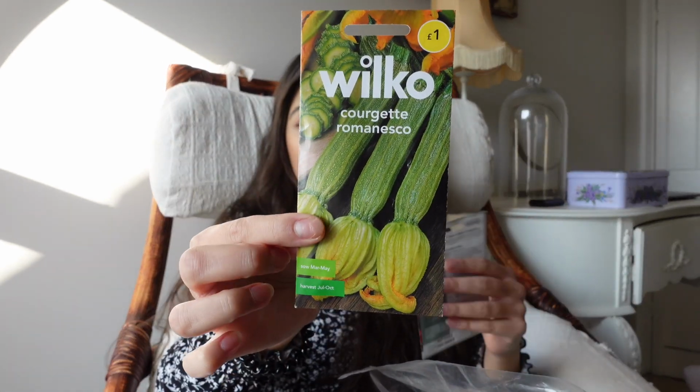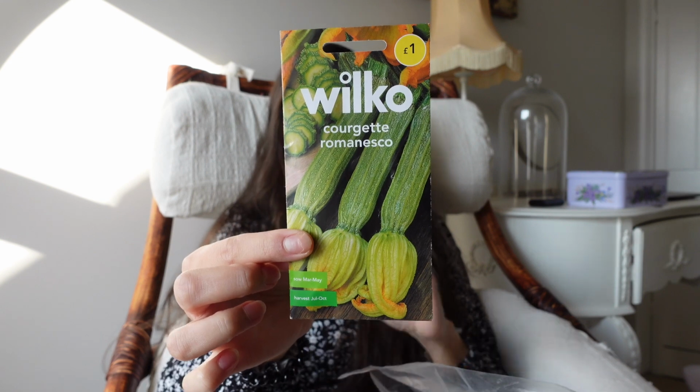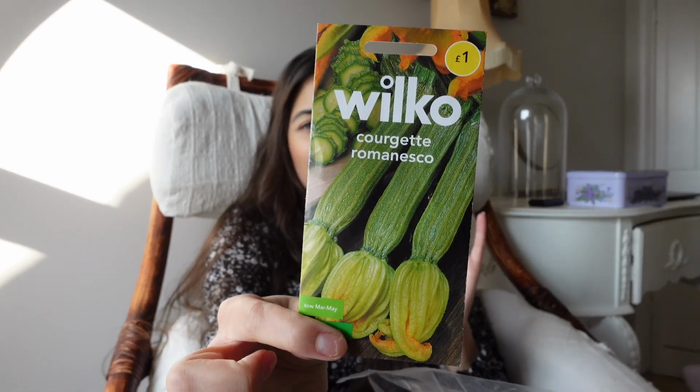We've got courgettes because we grew some last year and the yield was amazing, but they were a really strange variety. They were quite big and round, a bit like a pumpkin. So I just want the smaller ones because I feel like these will have a bit more flavour. I just found the big ones were very watery, and I wasn't particularly keen, to be honest.